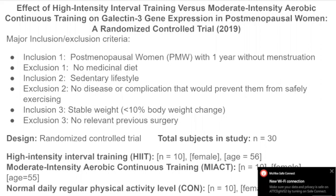Hi, my name is Aubrey Cosgrove. This study randomized a medium group of middle-aged postmenopausal women at risk of chronic heart failure, who have gone through a full year without menstruation and who must also maintain regular eating patterns without a medicinal diet.